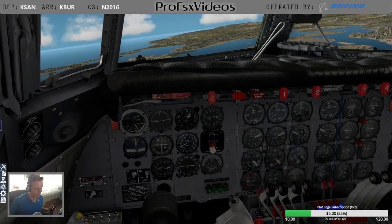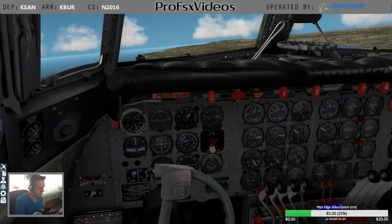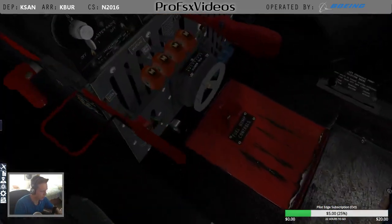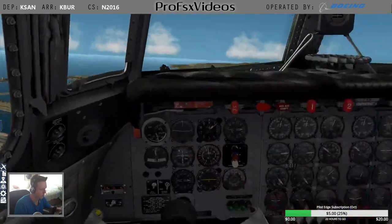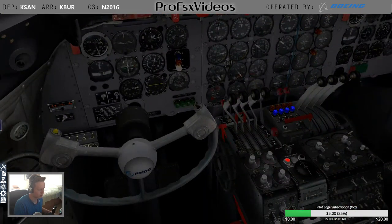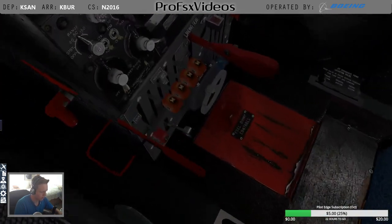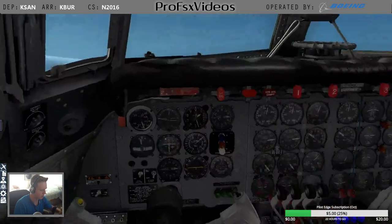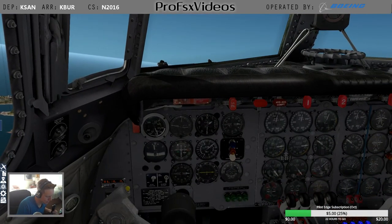32196, Las Vegas Tower, wind 100 at 8, runway 7 left, clear to land. Just keep hitting the wrong switch. Southwest 1451, Roger, traffic on right base for 7 left is a Piper Cherokee, runway 7 left, clear to take off. Cancel this. 321-96, one departure prior to your arrival, 737, caution, wake turbulence.